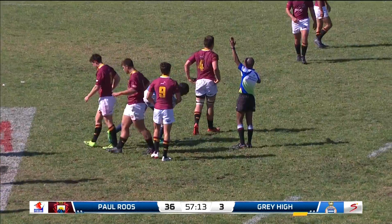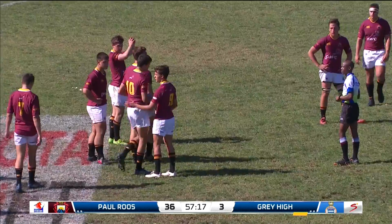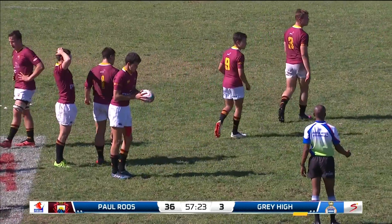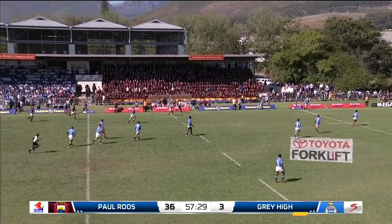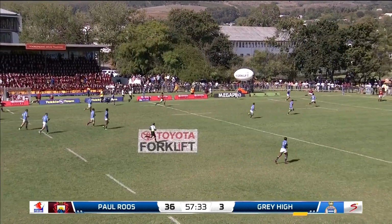Many of the backs will receive the plaudits tonight, but let me tell you, this Paul Roos pack has worked tirelessly. Every single clean-out has been pretty accurate from Paul Roos. They'll need work on their breakdown as Mostert puts in a massive touch finder that bounces in field.